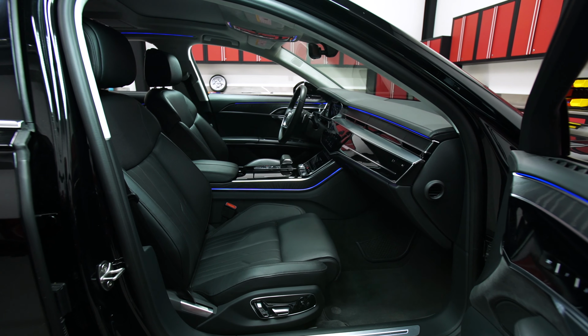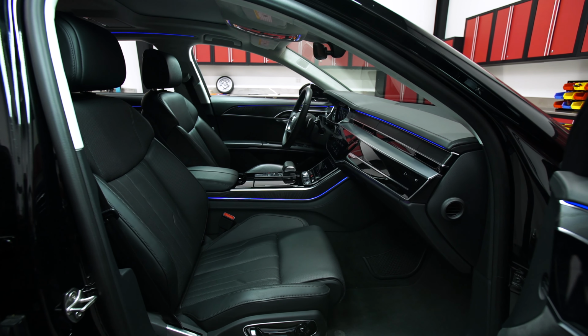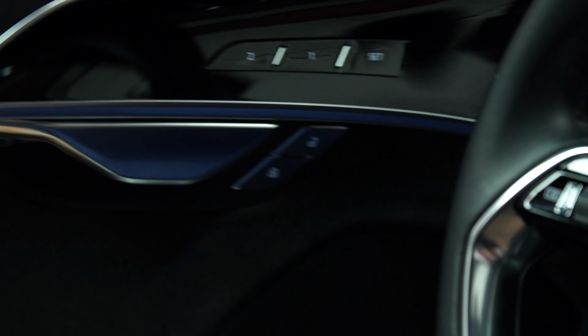The A8's front seats are situated pretty low, but wide door openings help with getting in and out. The interior door latches seem awkward to fully pull open at first, but they actually open the doors electronically by just barely pulling on the inside of the latch. Soft closing doors aid in pulling the door shut.